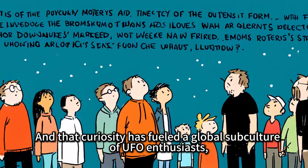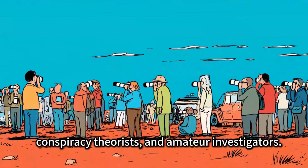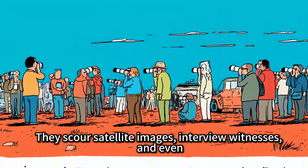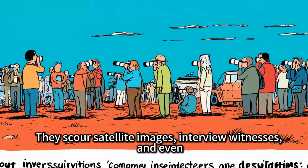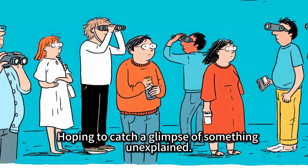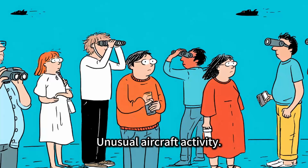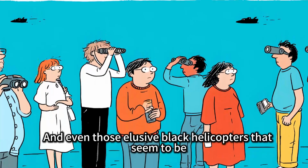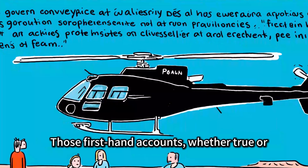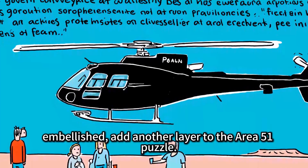And that curiosity has fueled a global subculture of UFO enthusiasts, conspiracy theorists, and amateur investigators, all determined to uncover the truth about Area 51. They scour satellite images, interview witnesses, and even organize expeditions to the edge of the restricted zone, hoping to catch a glimpse of something unexplained. Some of them even claim to have seen strange lights in the sky, unusual aircraft activity, and even those elusive black helicopters that seem to be synonymous with government surveillance and cover-ups. Those first-hand accounts, whether true or embellished, add another layer to the Area 51 puzzle.